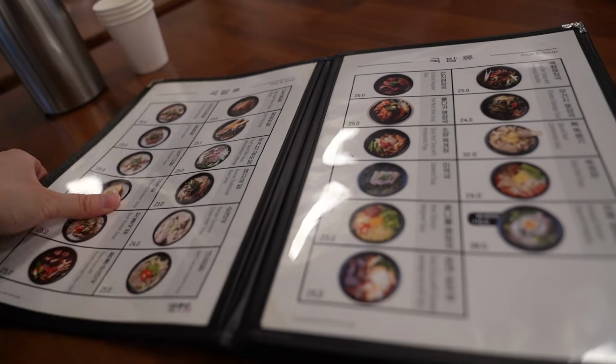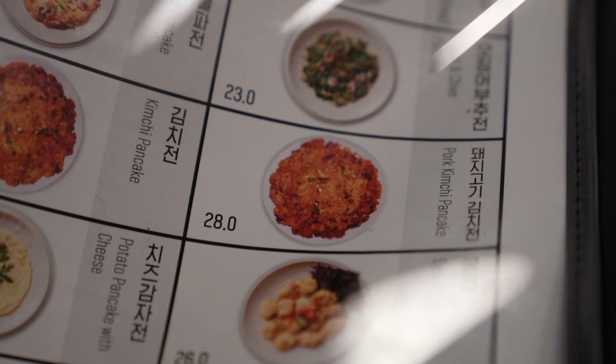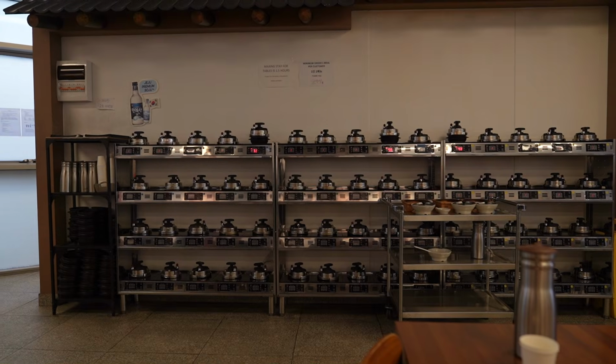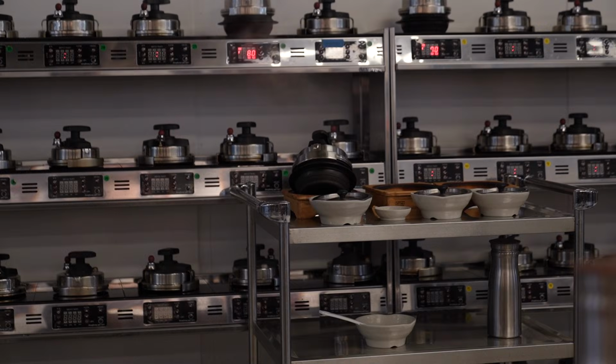I'm here at one of my favorite places for beef bone soup. This is Hansang in Strathfield. I've ordered soup, I've ordered kimchi pork pancake, and I've also ordered one of their rice. They've got an entire wall of rice that's cooking. So there's two different options. One's just a normal one, and the other is stone pot rice.